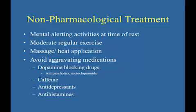However, because of the relative low risk of all of these non-pharmacological treatments, I think most of us feel very comfortable starting with that. And even if we end up going with pharmacotherapy, we always want to maintain the non-pharmacological treatment because many of the treatments that I'm going to talk about on this slide are just really, really good practice anyway. So the first one is mental alerting activities.